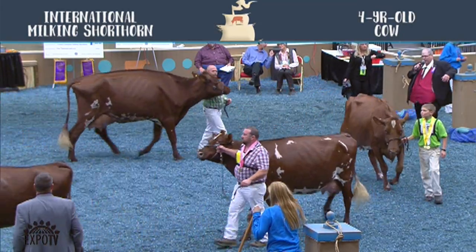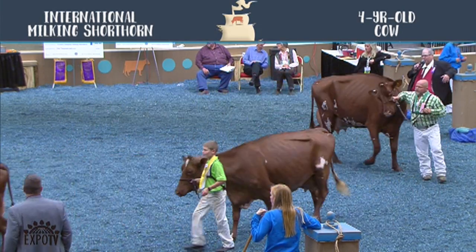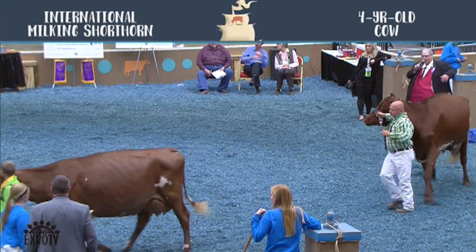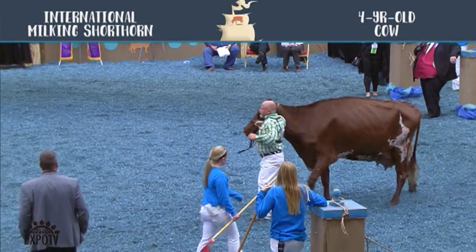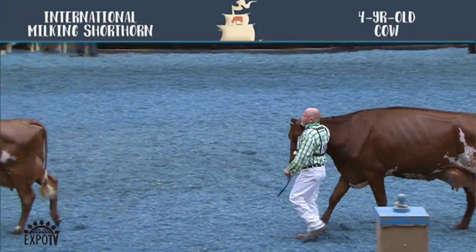And fourth over fifth, giving her advantage in her rear udder, more level and more seam about her rear udder than the cow here in fifth. Fifth over sixth, just more balance and a little higher through the rear udder attachment. A really nice class. Let's go ahead and give them a round of applause.